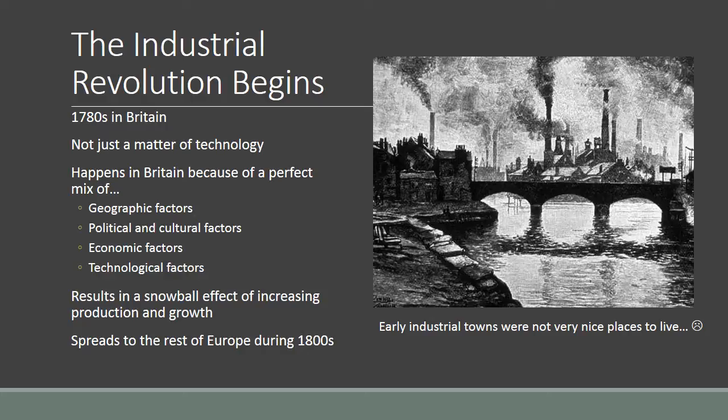In fact, the necessary technology for the Industrial Revolution, all the stuff that they're actually using, had actually been around since the Scientific Revolution. Britain is special not because of its advanced technology, but because of the advanced ways that it uses the technology. And so to explain why all this stuff happens in Britain, we actually need to look at a number of things. We need to look at geographic factors, political and cultural factors, economic factors, and also technological factors.